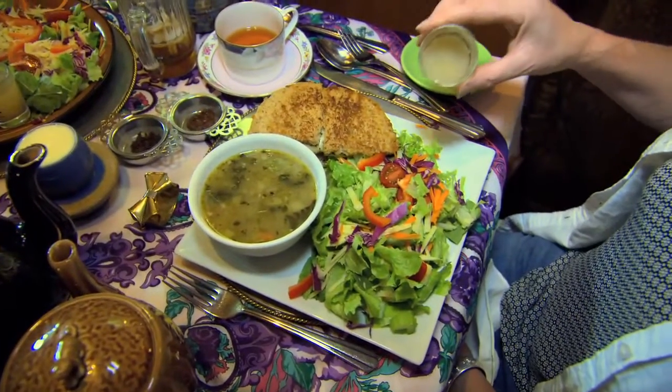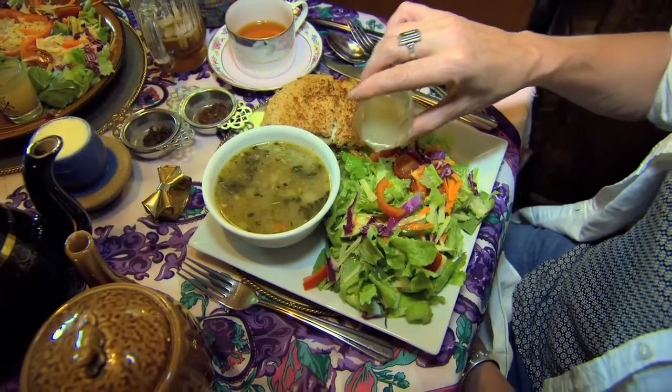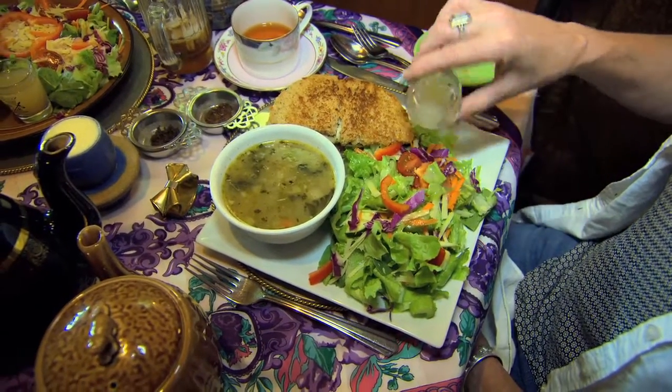Open only for lunch, 2 hours a day, I managed to get in for the soup and salad with a grilled cheese sandwich, made with her homemade bread, which she makes daily.